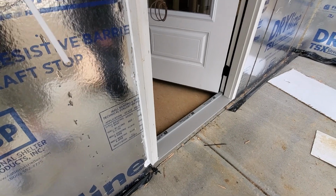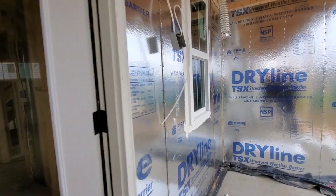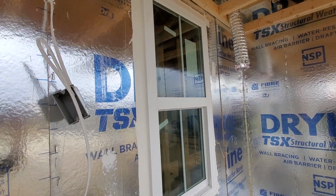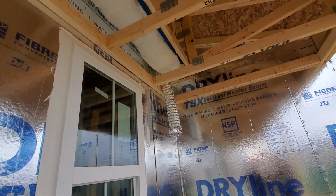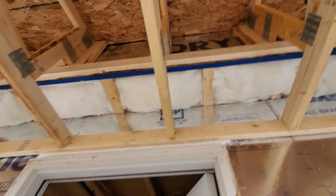And that's the window from the first level bathroom, which is just a bathroom without a shower. That's the window for that room, so there's daylight. There's the bathroom vent right there, sticking out. You can see some of the drywall line above, where all that insulation is packed in.